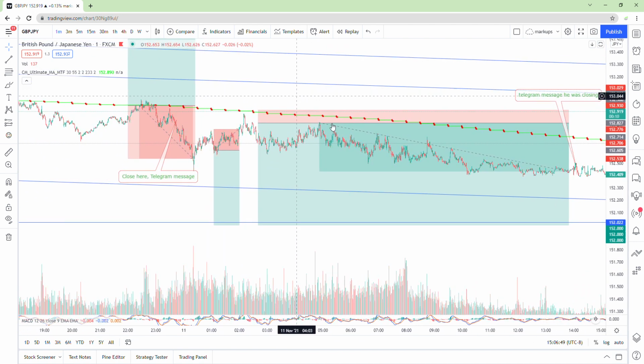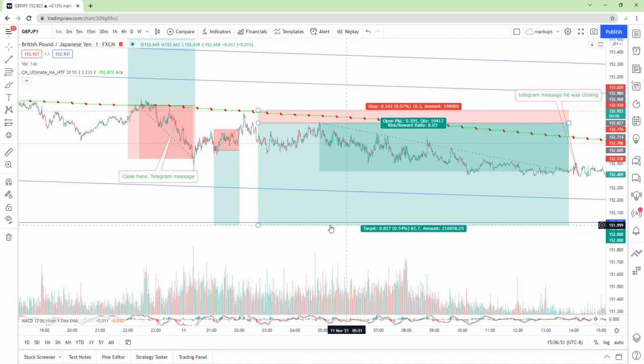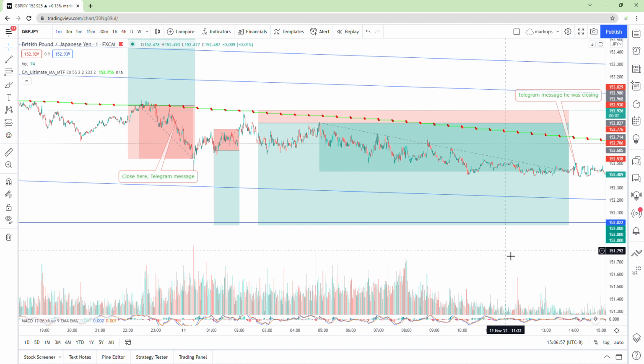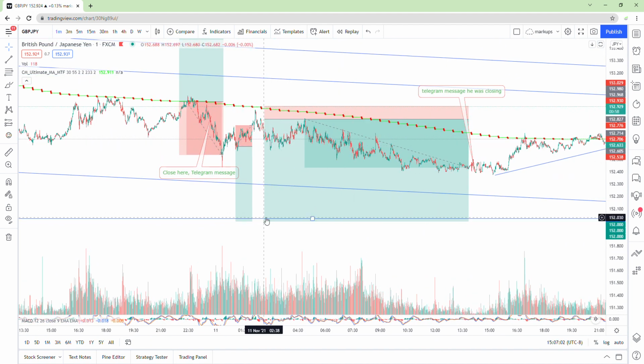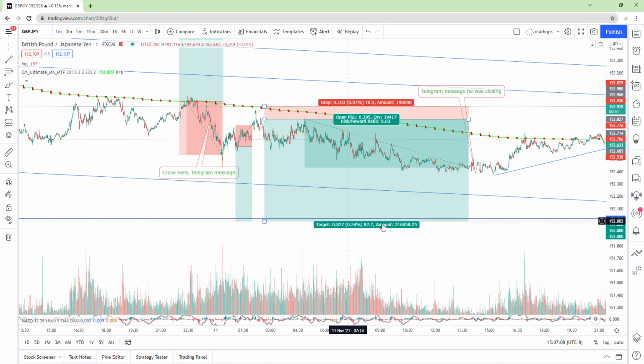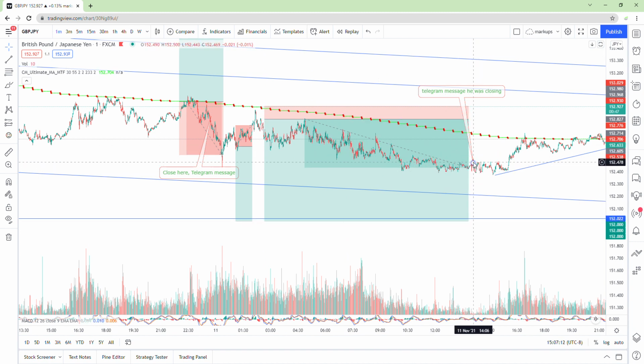A few minutes later, I mean, he's really anticipating GU to drop here. So here's this trade here. He got in. Very nice. It kind of went sideways for a long time. This was London, a little bit into London session, and then he ran it all the way to the end of New York session and then closed it manually right here.